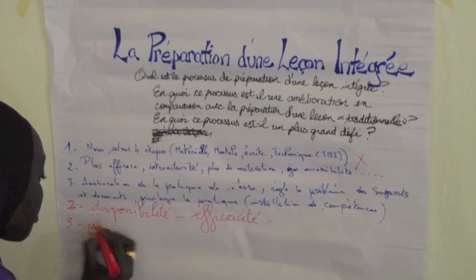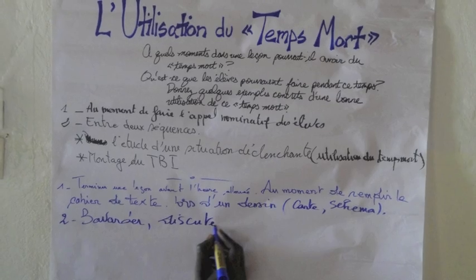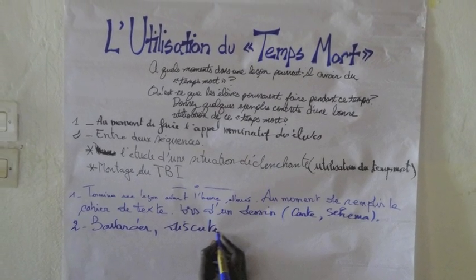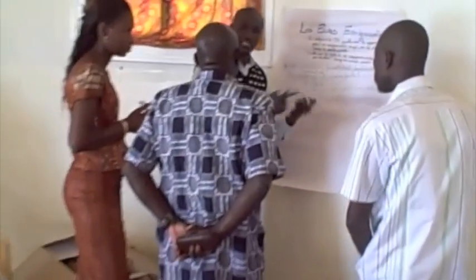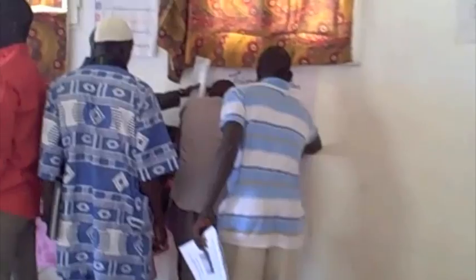For example, preparing an integrated lesson, or using dead time, or what about students who lead their own learning? What are the approaches that they think would work the best? What are the challenges, and how do they overcome these challenges? So they're debating within their small groups right now all of the ideas.